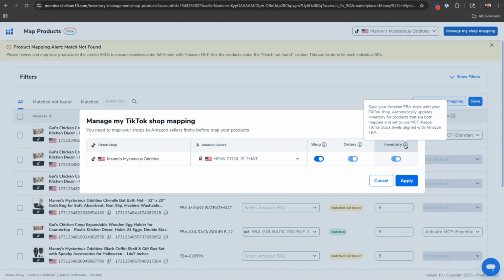All right. The last one is the inventory, to sync your Amazon FBA inventory with your TikTok Shop inventory. That's where that safety stock comes in. So basically we're going to overwrite whatever your TikTok Shop inventory is based on how many is left in this SKU in Amazon. So if for my coffin shelf here, I've got 350 units left, if I select inventory mapping right here, it is going to go ahead and say there's 350 units left on TikTok Shop as well. Once you're done selecting the different units here, go ahead and hit apply.